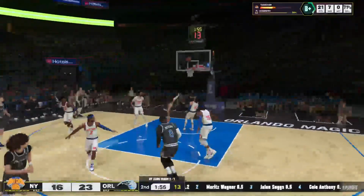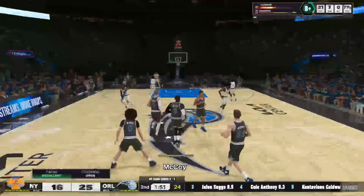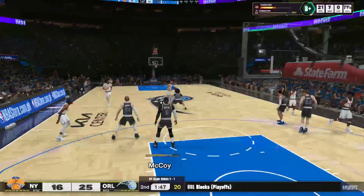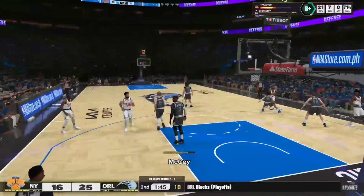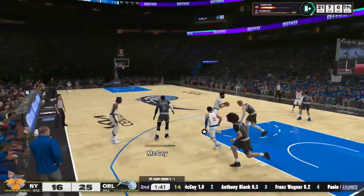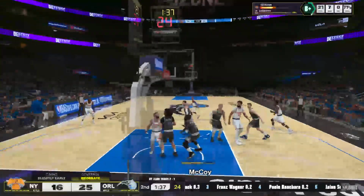Here's Suggs. And the layup falls. Suggs has got his second basket of the night. Man, that's now 10 straight points in the paint. I'm not sure what's happened to their defense. I think they've really got to start committing more bodies down low and really kind of close that area off defensively. Now here's Towns. Brunson.